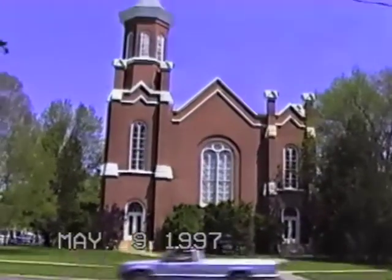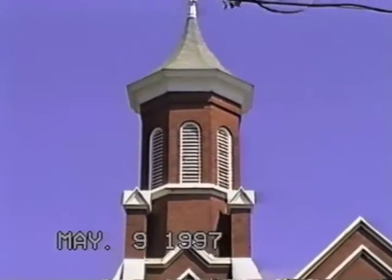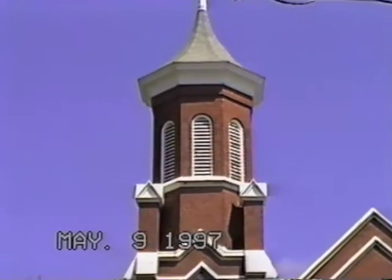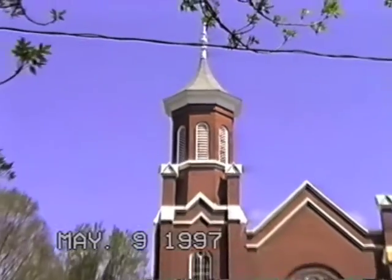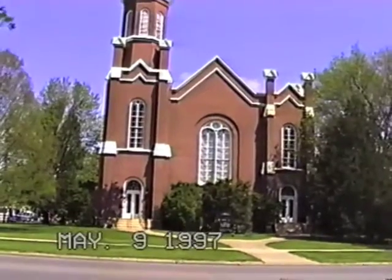So here we will see, up here in this tower today, where the chimes are located. We'll take a closer look as we hike up the tower to take a look at these wonderful, glorious chimes, dedicated originally in 1927.